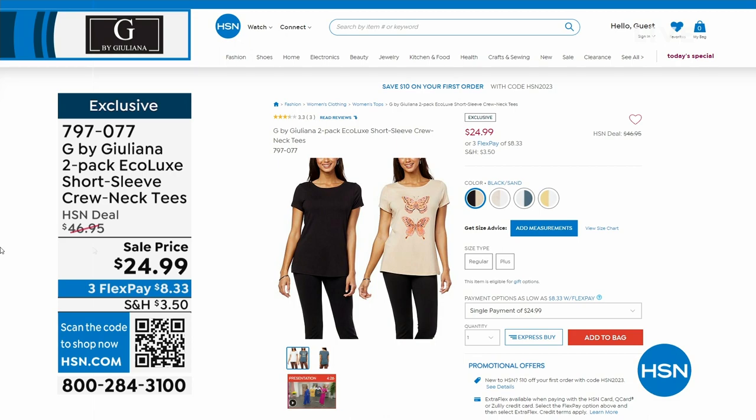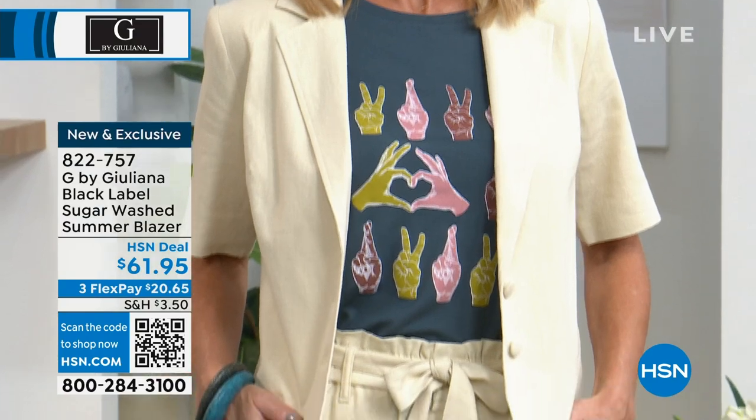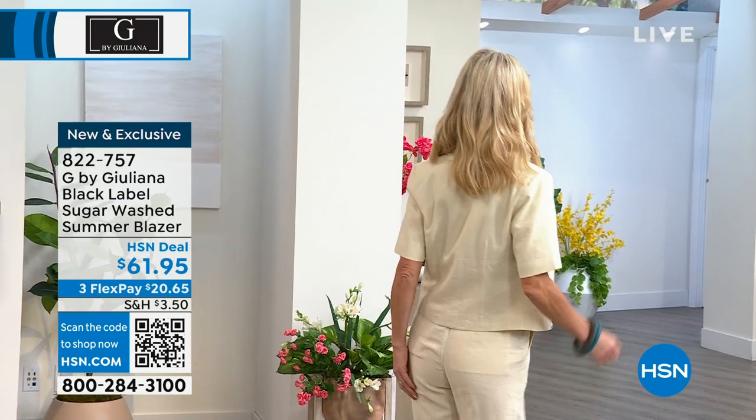The item is 797077. And there's a cute blazer that goes beautifully back to the sugar wash pant that we just featured. And here it is, that summer blazer. So cute, right there at the elbow length. There's papyrus. We've got magenta and a navy blue. Shorter at the waist. It's perfect pairing with that pant, that whole outfit.